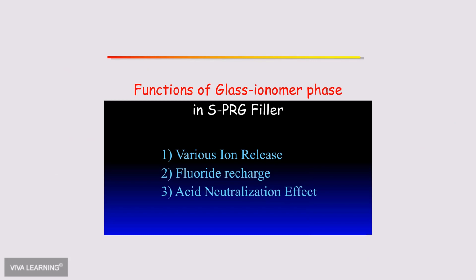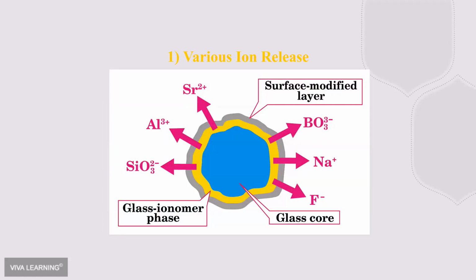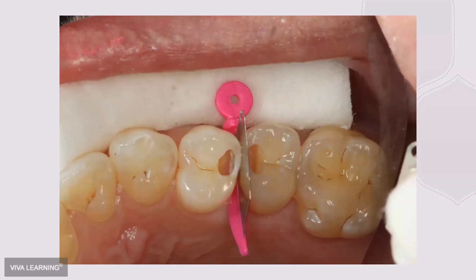That pre-reacted glass core filler is responsible for various ion release, for fluoride recharge, and for acid neutralization into the tooth. Now, this all happens behind the scenes. We don't see any of this, but this is what happens in that filling material. If we look at that pre-reacted glass core and the ions that are leaving, we have silicate, aluminum, strontium, borate, sodium, and fluoride, each of which has a specific responsibility. The fluoride remineralizes, the borate, the strontium, the silicate desensitizes. Fluoride is also able to kill bacteria. So each one has a role in the process.